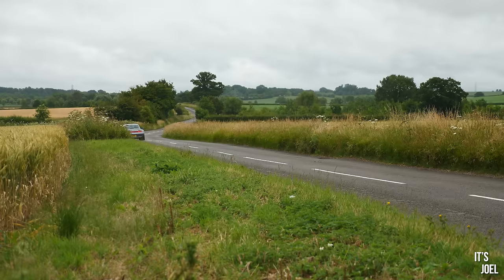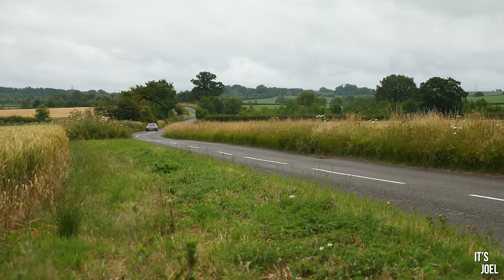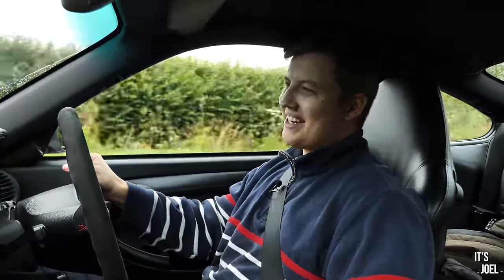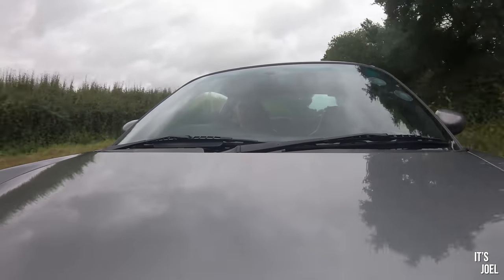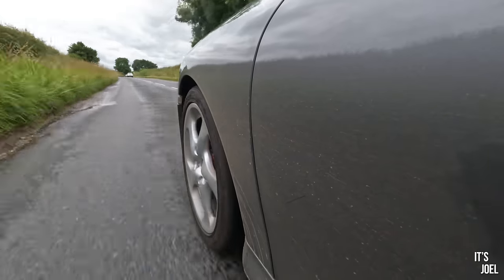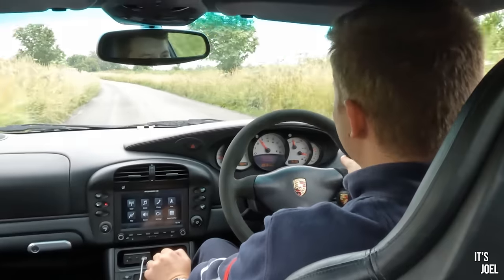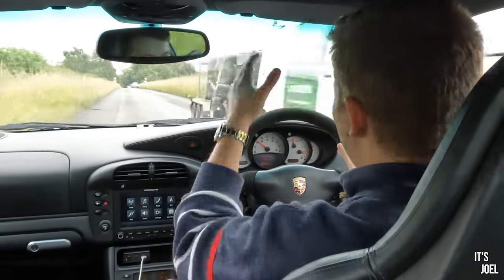So here we are then in the 996 C4S, and boy, does it always feel good to be driving a Porsche. I've always said that these things get underneath your skin, and it is just absolutely true. The more time I spend around these 911s, the more I feel myself gravitating towards the classifieds, looking at them. They do just have a way of making you feel special, from the driving position to the big white dials in front of you.